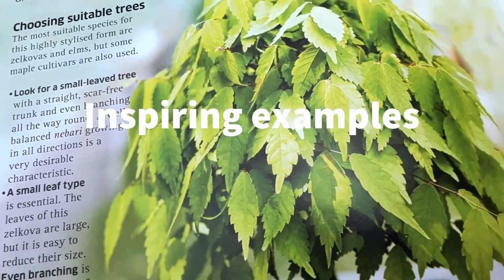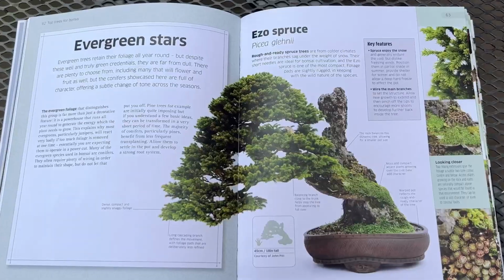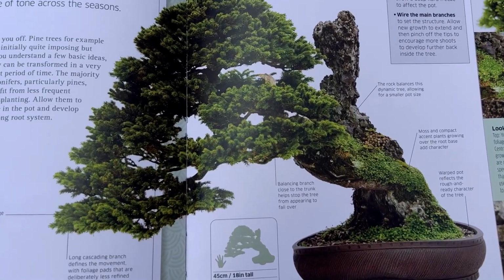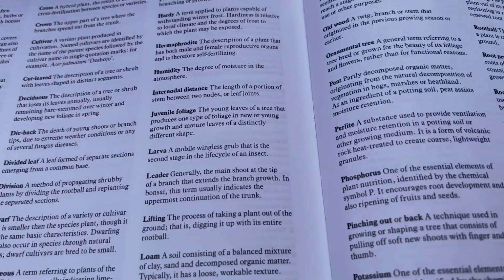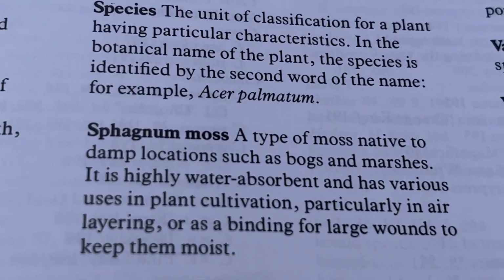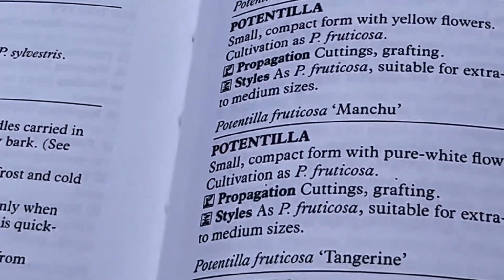Inspiring examples. The book may showcase a variety of bonsai styles and examples, providing visual inspiration and demonstrating the potential artistic expressions that can be achieved with bonsai. A glossary and reference material. It includes a glossary of bonsai terms and relevant reference material such as lists of recommended tools, resources for further learning, and additional reading suggestions.